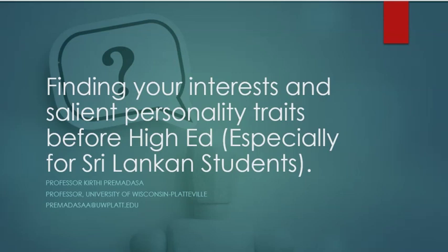I'm a professor of mathematics at University of Wisconsin, Platteville, and one of my research areas is mathematically aligning human interest with environments. In simple language, finding out your personality traits and aligning them with optimal careers or optimal college majors, optimal environments, in general.